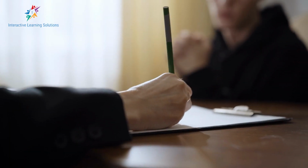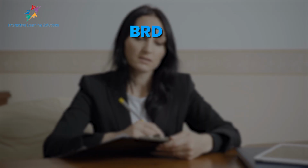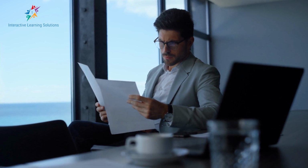Component number 4, written communication. Documentation plays a crucial role in the life of a BA. As a business analyst, you will be documenting BRD, FRD, scope documents, user stories, epics. Your life revolves around a whole bunch of documentation. So your written communication should be very clear and crisp, concise, to the point, which helps your stakeholders to understand what exactly you have written in the document.